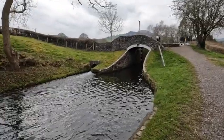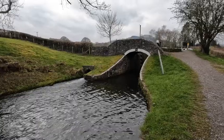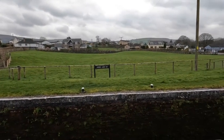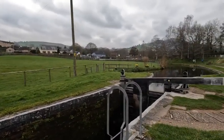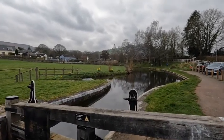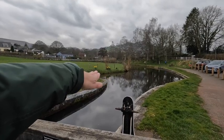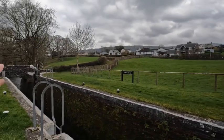And we've got bridge 132 immediately in front of the lock. This is called Lower Lock. Yeah, so the canal looks quite full. You can see the water overflowing there, and that's what comes out at the front of the lock.